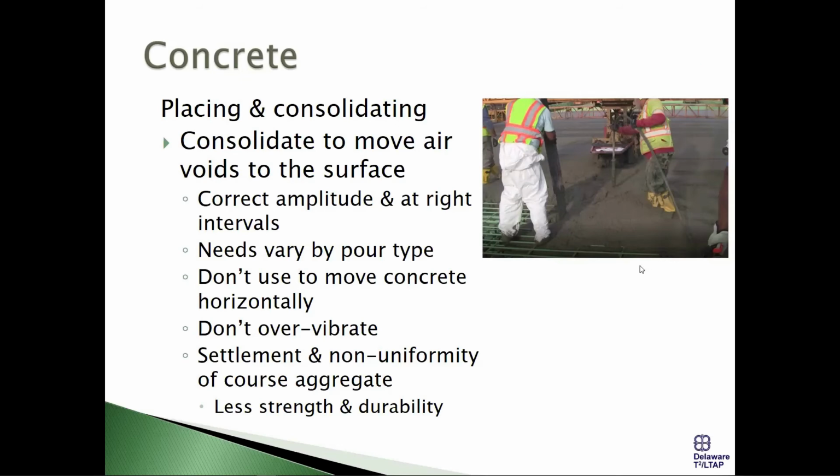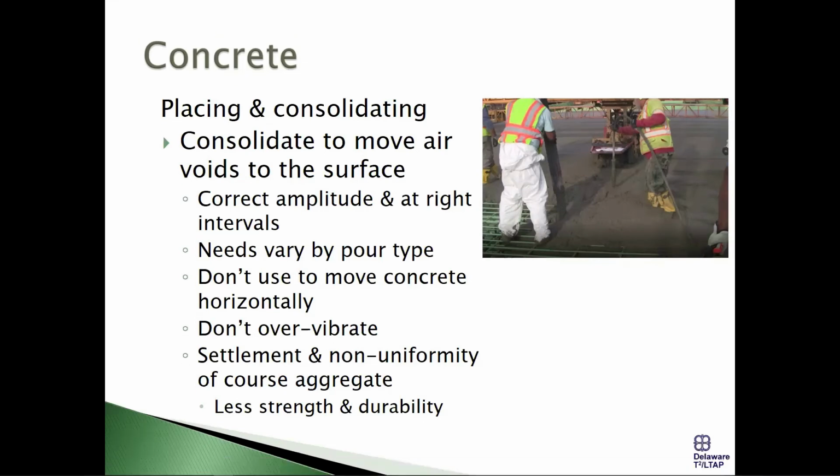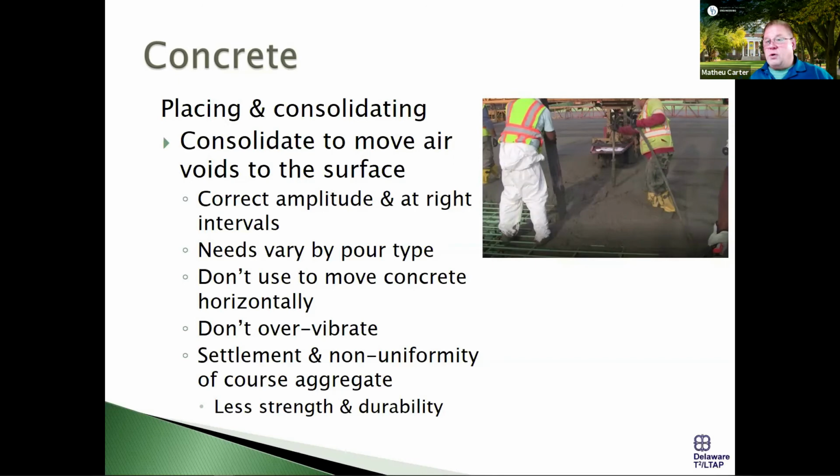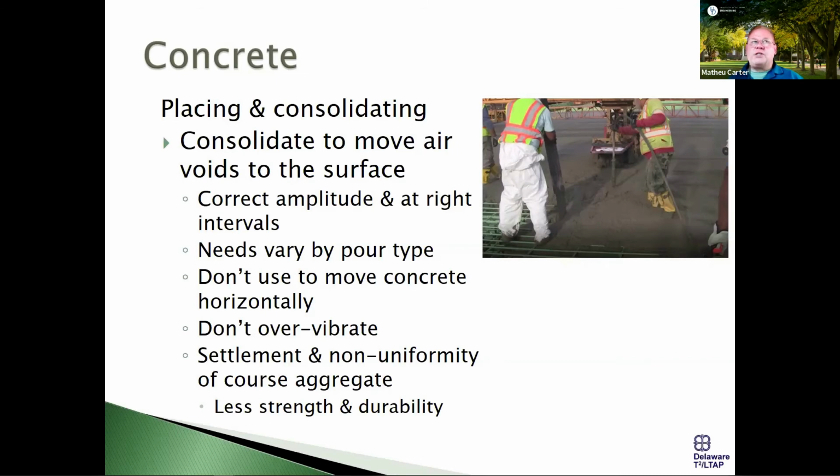Matt, we have a question. There's a question that says, explain why steel trowels are used on pavement edges. We're told not to use steel as it kills the air. Yeah, well, that's why steel trowels are used. That's a really good question, and that's a great practice.